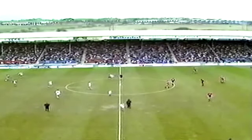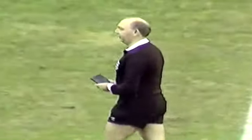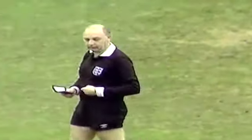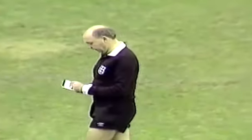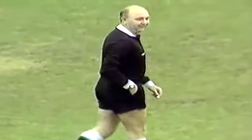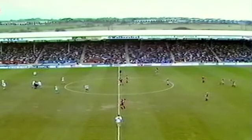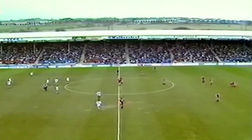Well, the pitch here looking in very, very good condition. It's got undersoil heating, which is not a great deal of value here. It's got sand and mesh based, and it's going to play well, but the indications are, according to the referee from the police, that the weather is going to get worse in the course of this game. We'll have to wait and see, but there's likely to be an onslaught heading towards Bobby Mims' goal.